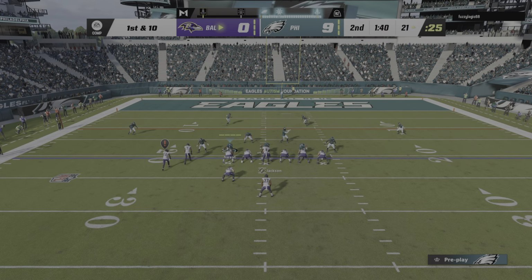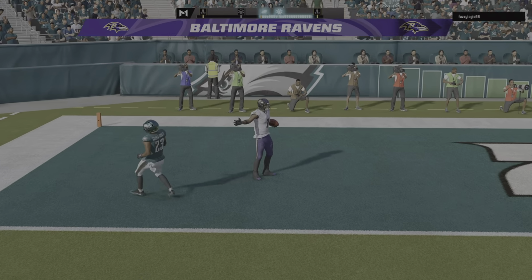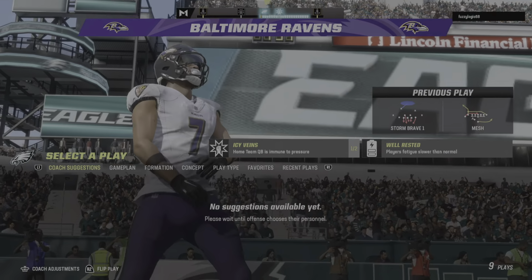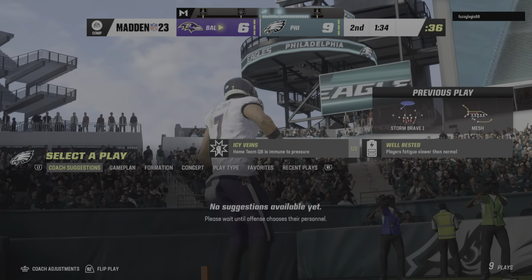So after the conversion on 4th, here's 1st and 10 just outside of the red zone. Jackson. And in for the Ravens touchdown. Rashad Bateman on the touchdown throw from Lamar Jackson. And the Ravens are back within a score.